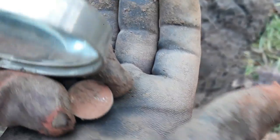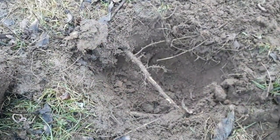So, this is a bit of a clean up, doesn't it? Okay, so that's two silvers up here. On to the next. I've got one here, it's quite deep.